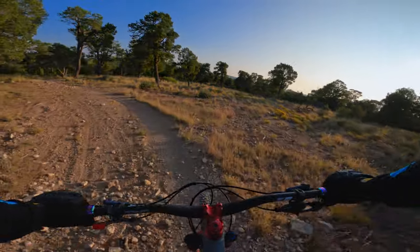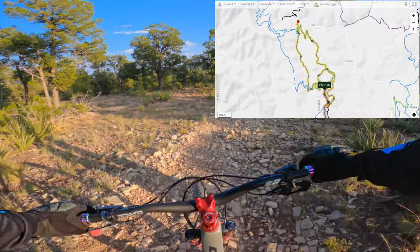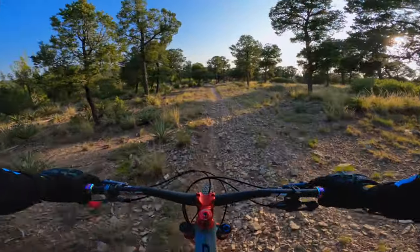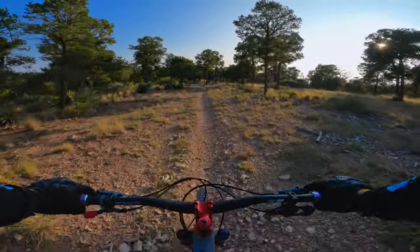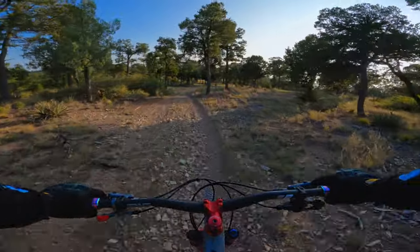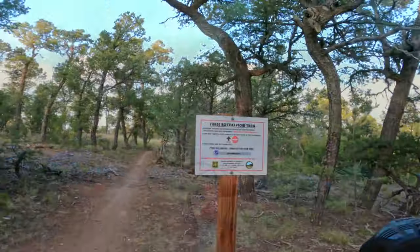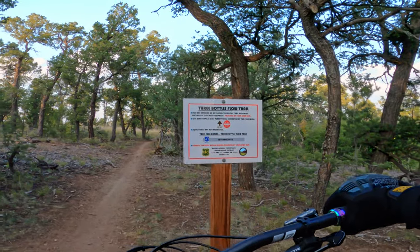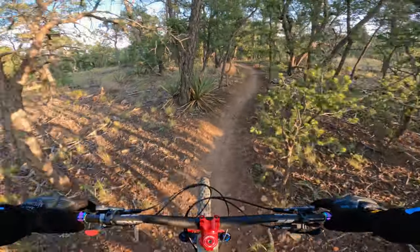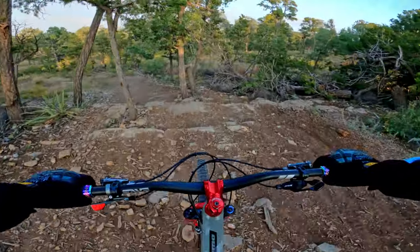And we're on this Forest Service road, trying to get to another trail that's supposed to be intermediate to black. We'll have to see what it offers. So for the sake of time, we're coming into Three Bottles Flow Trail. Whoa, what do we got here?